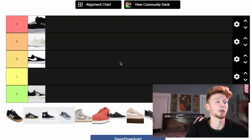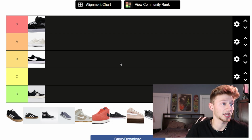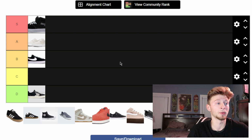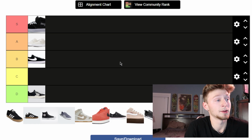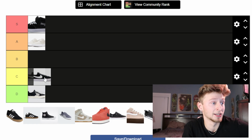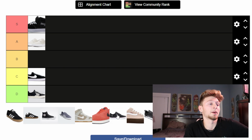It was, I don't know if it was the insole or the sole itself, but they hurt so bad to skate. And the laces go very far down into the toe box, so I ripped them probably within the first 3 hours. But when I didn't land Primo and I wasn't ripping laces, they skated well, but for those reasons, which are pretty bad, I'm probably not gonna buy the Blazer lows again, so I'll put them down here in the C tier.